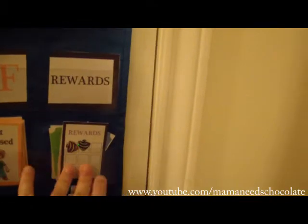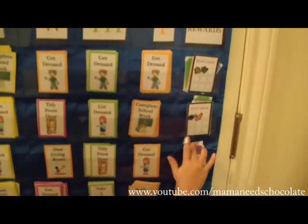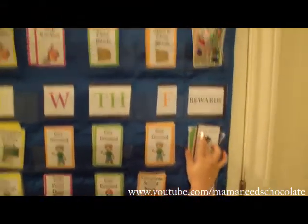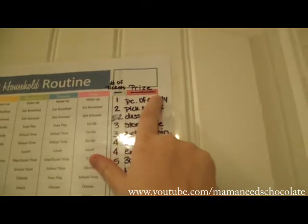So, with all these tickets and their reward tags, okay, well, what do you use them for? Can I touch a ticket? You can touch a ticket. What they can trade them in for is listed back up here. See? So I have the number of tickets and the prize they can get.